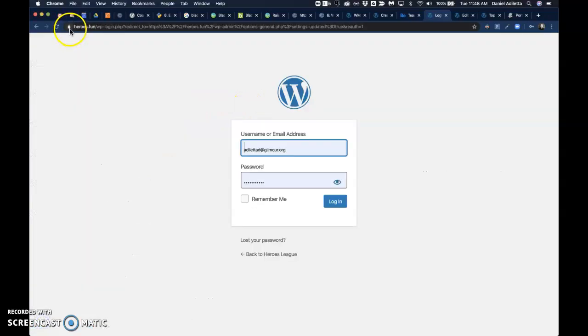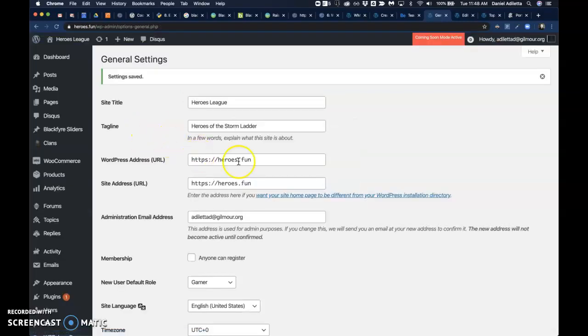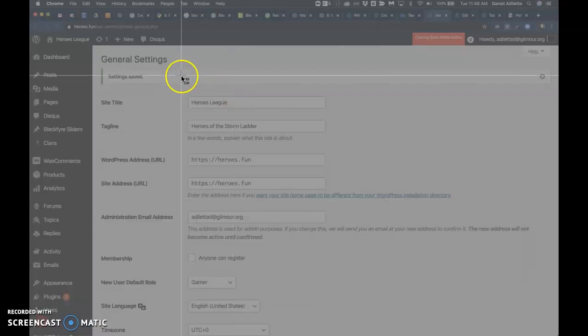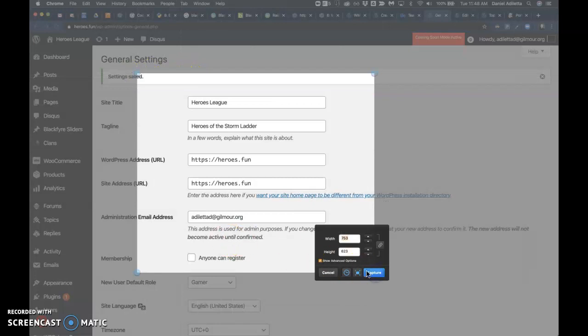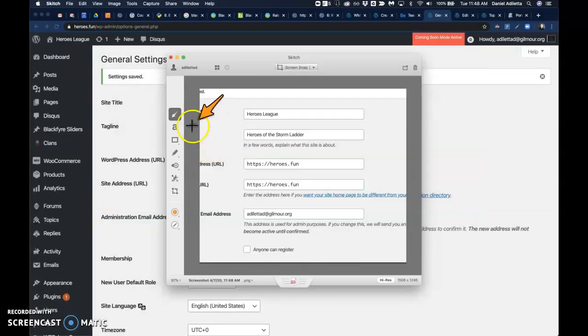Now it's making me log back in, and you'll see that it's now secure. And so if I'm logging in, there we go. Now I'm just going to take a screenshot of this. Cool. And boom, that's what I changed. Now I'm just going to copy this.